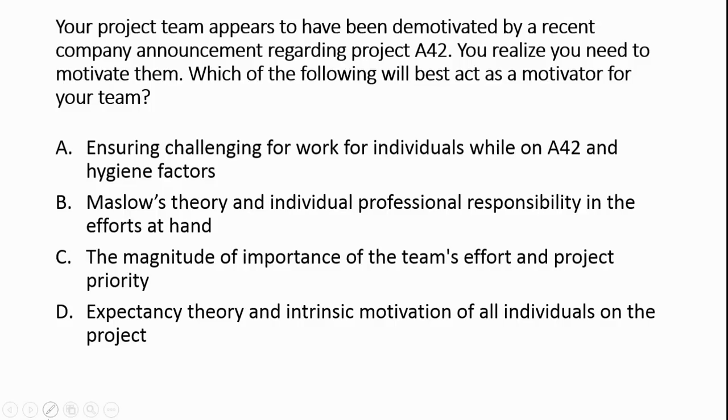So A sounds incorrect. It doesn't seem like the challenging work is the issue that might actually discourage them after whatever this announcement has been. We don't know, but doesn't sound like it adds up. So A and D are immediately disqualified in my mind. So I've got B and C to deal with. When I look at Maslow's theory, I mean, do you motivate the team with Maslow's theory? I mean, how? How do you do that? It sounds a bit vague.